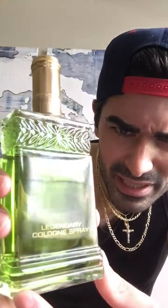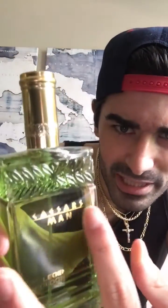The gift set came with an aftershave balm and a body wash, which I actually ordered some more of too from a separate vendor. But as you can see, the difference in the colors here, it's unbelievable, the difference in the bottle. So this one, Legendary cologne spray is what it says there. Caesar's Man, same leaf wrap. Bottle quality in terms of the heavy-dutiness of the glass is pretty much the same.